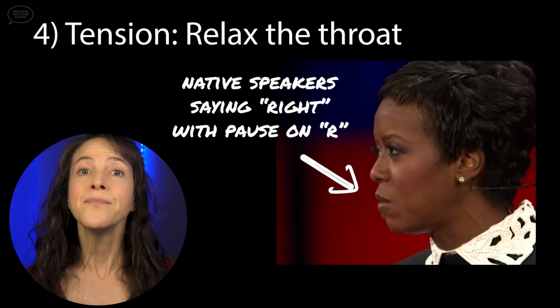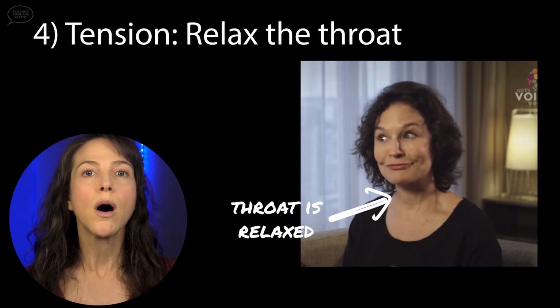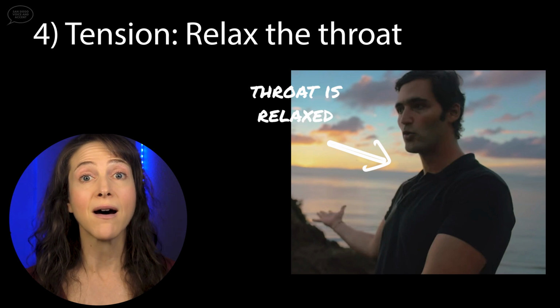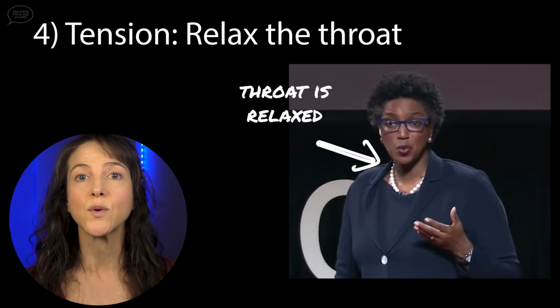And fourth, let's talk about tension. Many non-native speakers introduce unnecessary tension within the throat when pronouncing the American R sound, but try to do the opposite. Relax the throat. The American R is made in the mouth, not in the throat, so all you should be feeling in your throat is the vibration of your vocal cords as your voice turns on to make the R sound. The throat doesn't squeeze or strain.